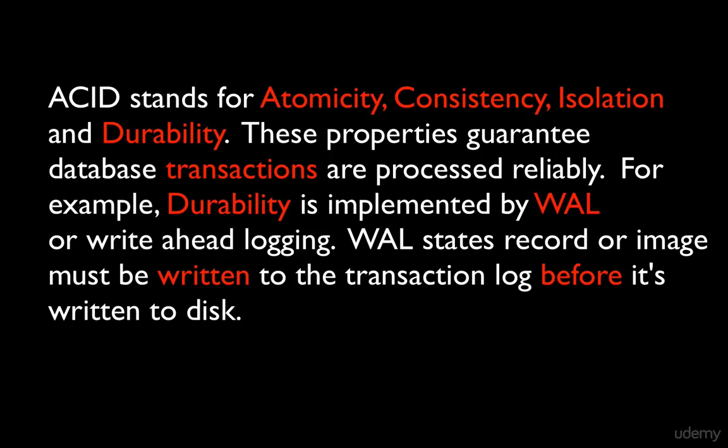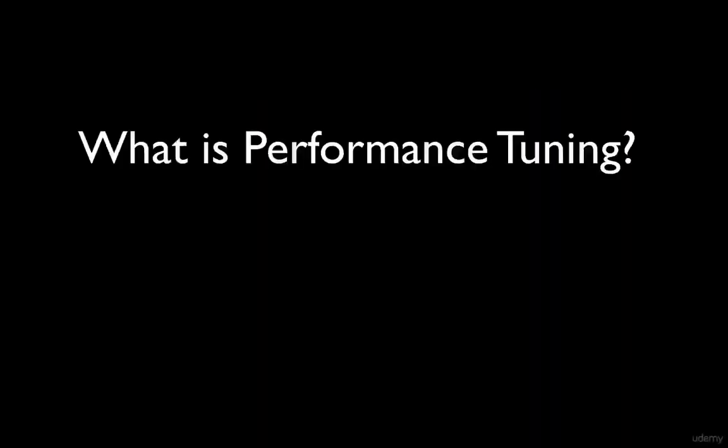Right? So we're giving them an example of one of these properties. And not only is it an example of one of these properties, there's a deeper grain of knowledge here. WAL probably won't be known by the person doing the interview. So you really get some bonus points here by giving them examples of how SQL Server implements the durability in ACID properties.